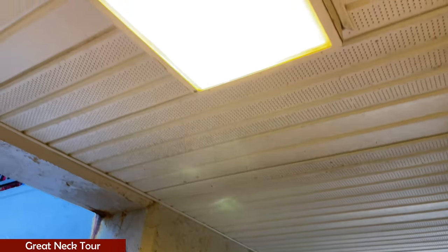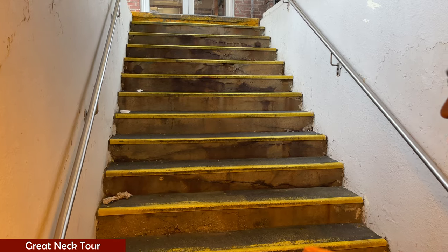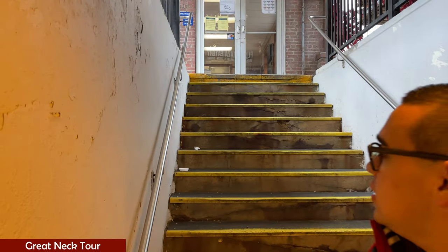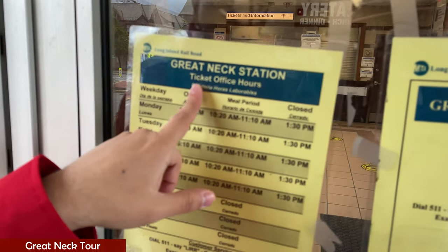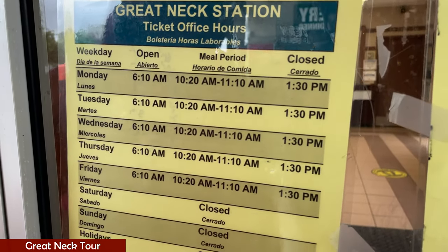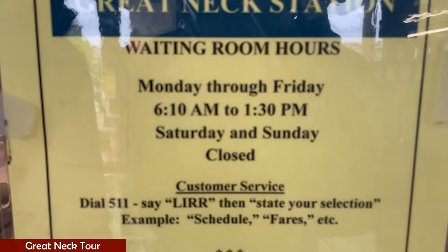Formal lighting, this is amber lights, the source of lighting. This is your staircase. Doesn't look really the best, but what could you do? The steps look absolutely fine, even though you have some trash going on. You have handrails on both sides, because once again, we always have to think about the elderly, because that's important. So Great Neck hours, ticket office hours. I don't think that should be the stuff that we should worry about, because barely anyone goes to that. What we should be focused more on is this.